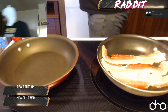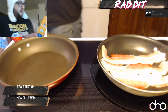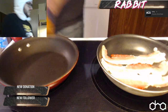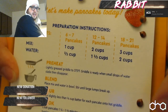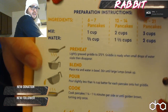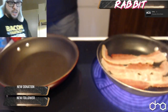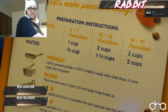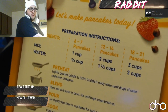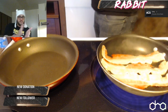Now this box, where's my batter? There it is. This box of batter. If you look on the back here, you can see how much you can make. I'm gonna go with this one here, the 12 to 14. So that's gonna be 2 cups of mix, 1 1/3 cup water. Super easy, just mix in water, mix it up.